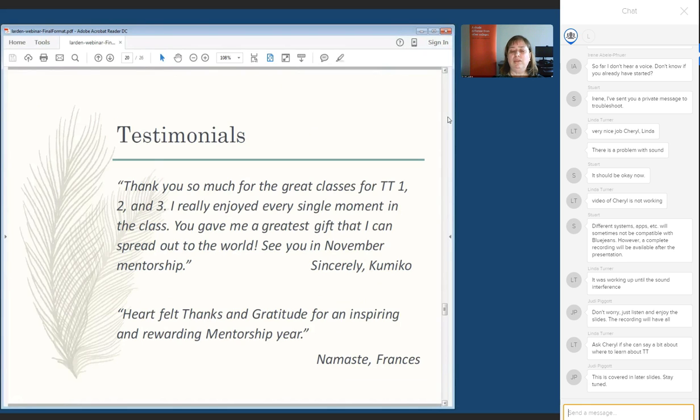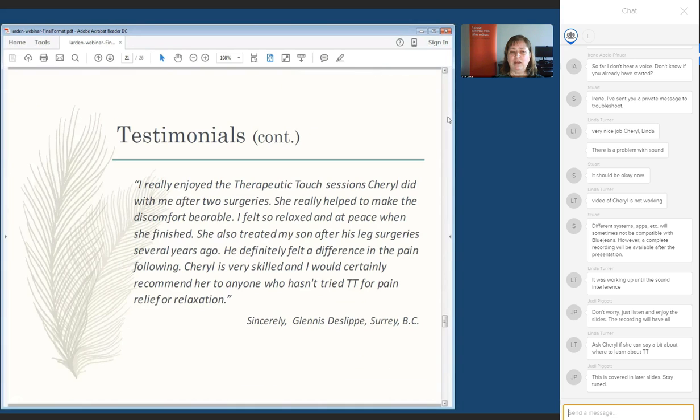But one of the things with the mentorship is that it offers people a chance to do Therapeutic Touch in different circumstances that they might not be able to do if we didn't have the program. So it gives them different opportunities. It also gives them a little bit of a schedule and a structure so that they can continue and they have goals, and we really have a wonderful group. So it's inspiring for everybody else.